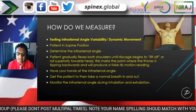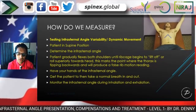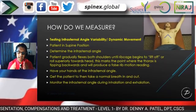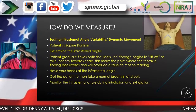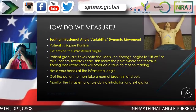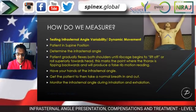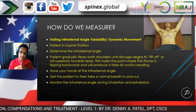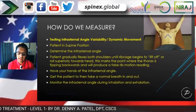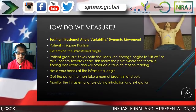90% of your patients that come into the clinic with problems with chronic neck pain and chronic low back pain, their infrasternal angle will be stuck in either a wide position or it'll be stuck in a narrow position. That's the concept right there. Until you see that, it doesn't make sense to understand the exercises.